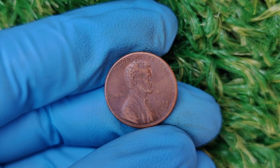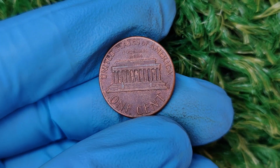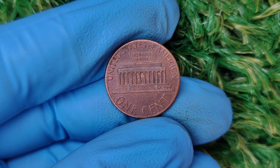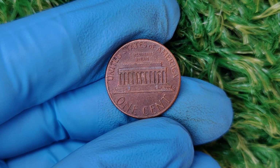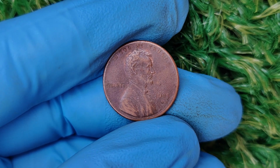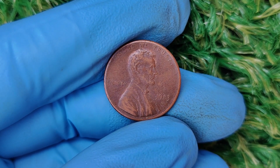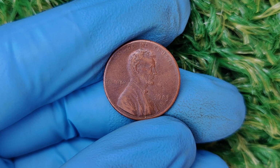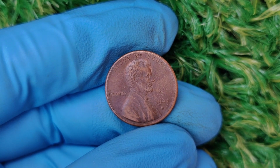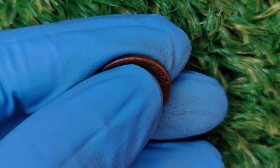Today, we're diving deep into the world of rare coins, and we're talking about the legendary 1983 Lincoln penny that recently shocked the coin collecting world by being valued at a staggering $5.7 million. Let's uncover the mystery behind this tiny treasure and what makes it so valuable. Stick around because, by the end of this video, you might want to start checking your pocket change a lot more carefully.